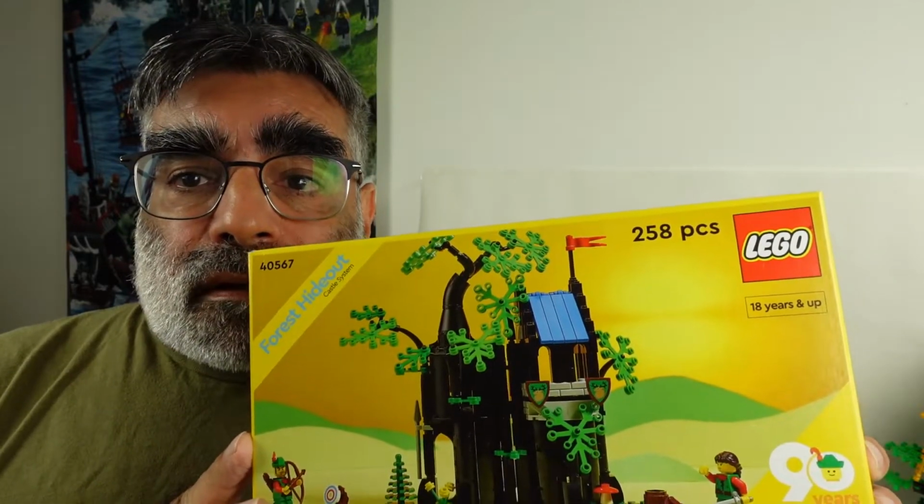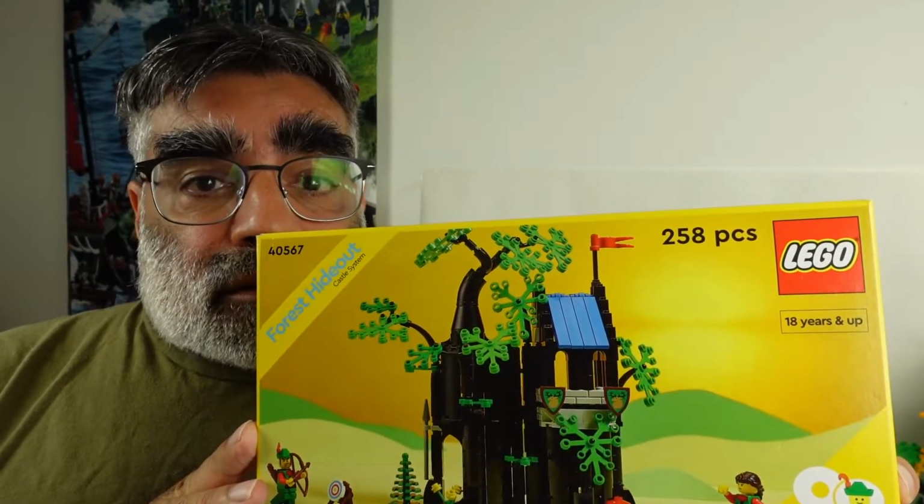Today, I'm going to talk about this set. It's the Forest Hideout. And it is a tribute to old Forestmen sets, especially the 6054 Forestmen's Hideout. This came out a couple of weeks ago as a gift with purchase. And you might ask yourself, why am I talking about a gift with purchase that's not available anymore? Well, it is available on the secondhand market.